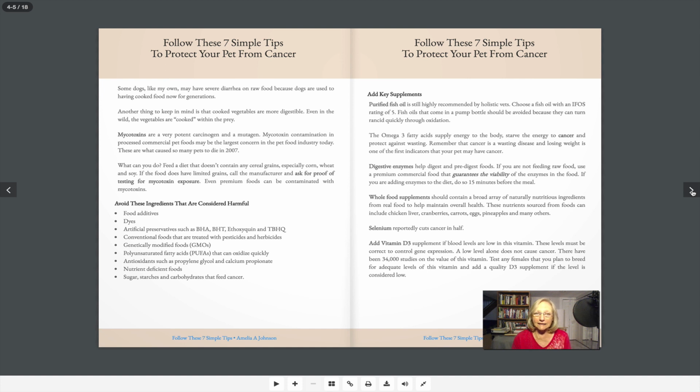So you want to add key supplements to your dog's diet because they're not in pet foods, such as the omega-3 fatty acids. If they say they're in a pet food, they cannot be in there in the amount that is therapeutic. Otherwise, the food would go rancid. So understand that. Digestive enzymes, a lot of foods do add these. They're on the label. But are they guaranteed to be alive? Check that. How about whole food supplements? That's actually the best supplement ever. And selenium is very deficient everywhere.